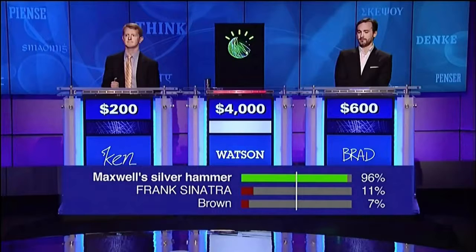And in 2011, Ken Jennings and Brad Rutter, two all-stars of Jeopardy, came on to Jeopardy to challenge IBM Watson. And Watson answered questions in popular culture and literature and history and won the competition by $30,000. So it was kind of a big, big win.